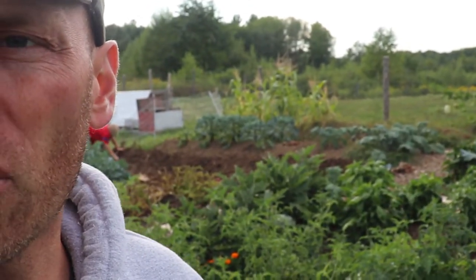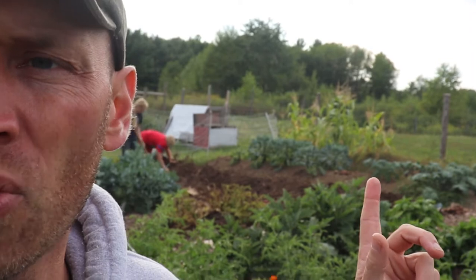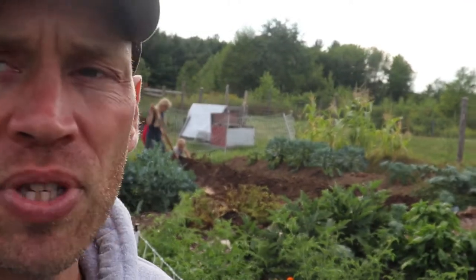What we did here was a couple different methods. In that back corner where the potatoes are and the corn and stuff and the Brussels sprouts, that was a dug garden bed. If you follow us on Facebook, Whole Living Farms, we posted a few pictures back when we dug that. Bub did a lot of the work. Proud of him for that.